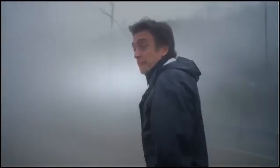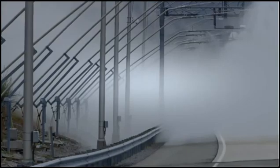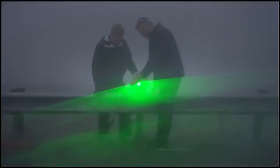Do you know, I never noticed how loud fog is. It's loud, isn't it? Oh, London in Victorian times must have been deafening. Luckily, we're not planning on doing anything with sound. We're doing it with light. Light is made up of lots of different wavelengths, each a different colour.